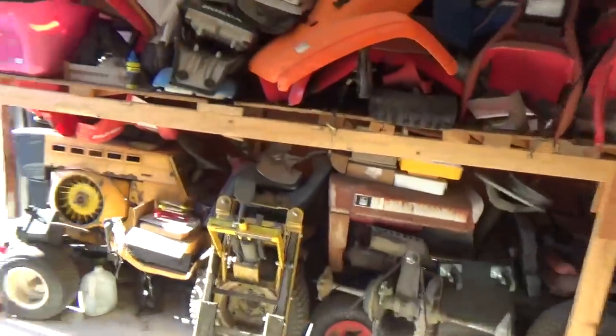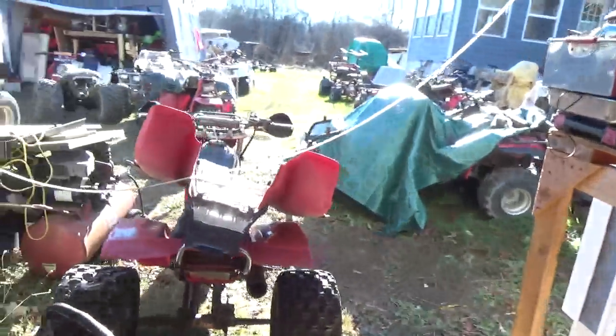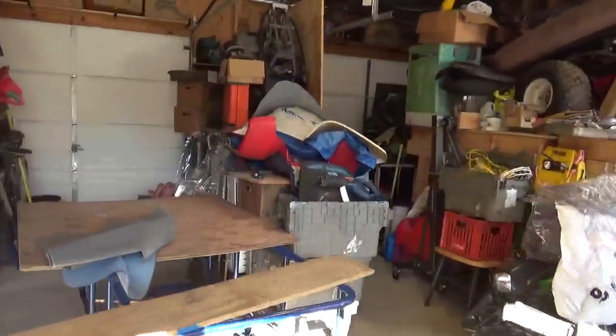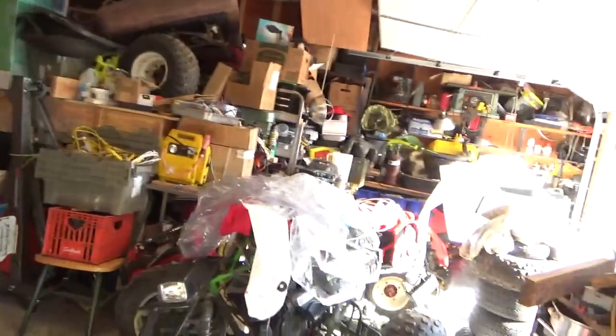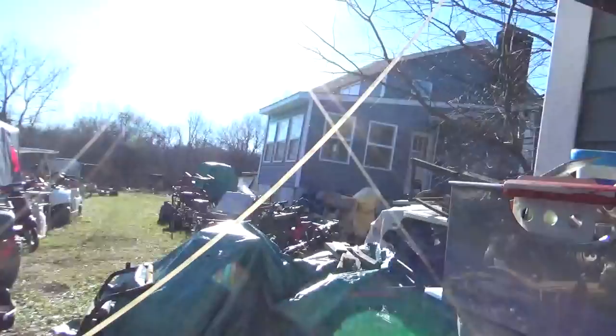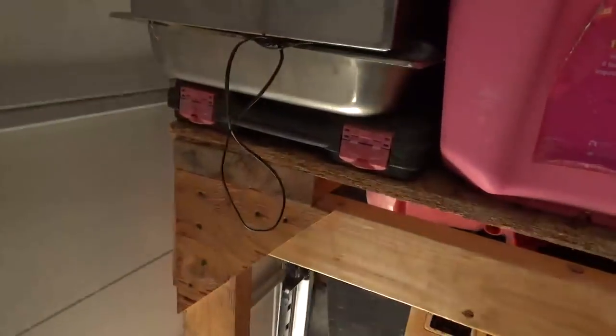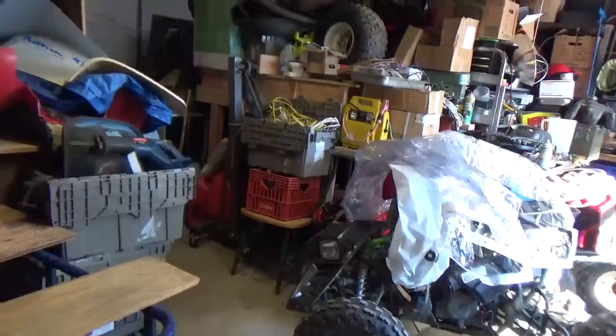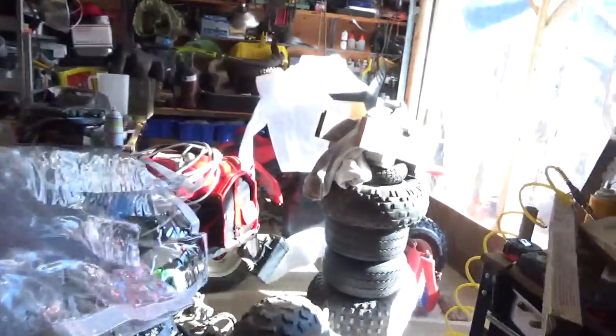Secondly, I can look out. I can see what's going on outside, right? I'm not stuck in my own little cage here. Even with this closed up and the garage lights on, it's still pretty bright in here.